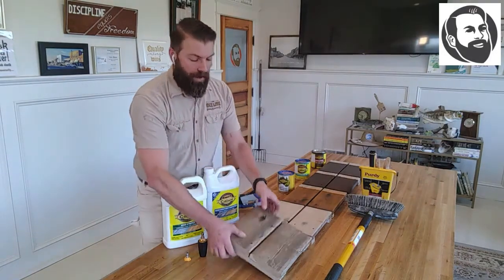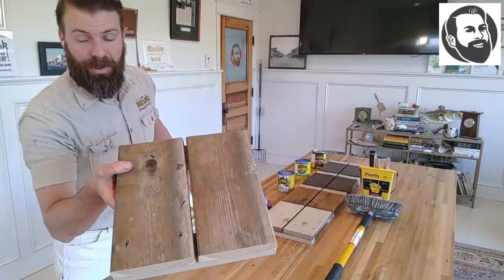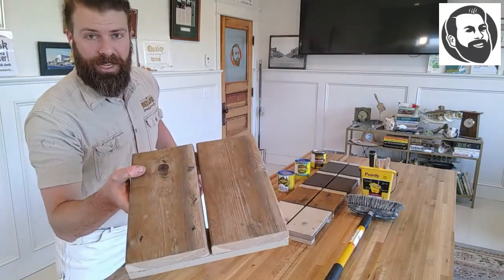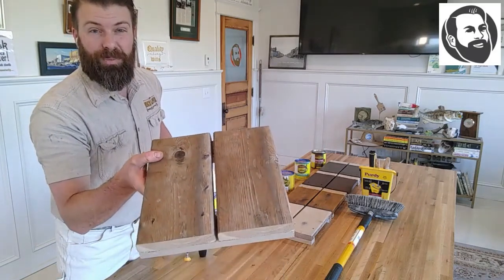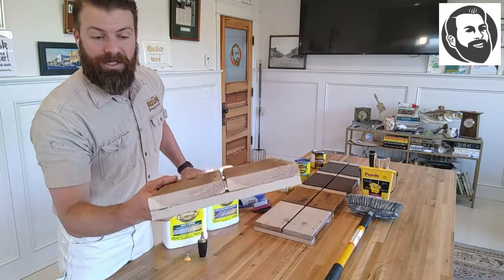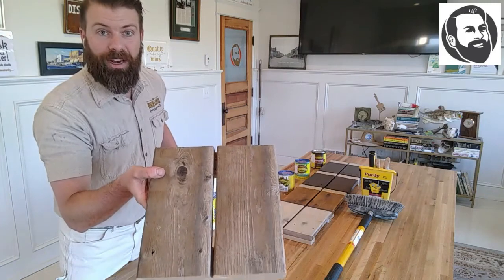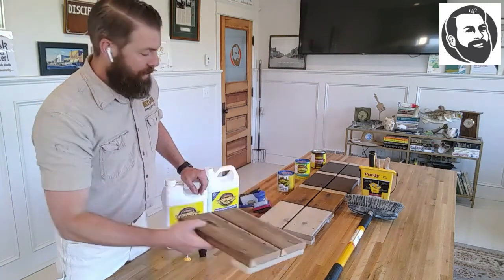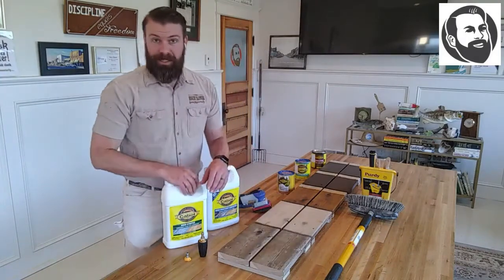So this is typically what we have in Minnesota. This is an actual piece of a deck. One of my favorite carpenters was tearing down a deck and called me and said they had some cedar boards. And you can see it's probably been somewhere between 5 and 8 years since it's been coated. It does have probably 1 or 2 coats of random brown stains on it, which we get a lot, and then it's grayed a lot. So this is typically what we get when we get a deck. And our process is this.